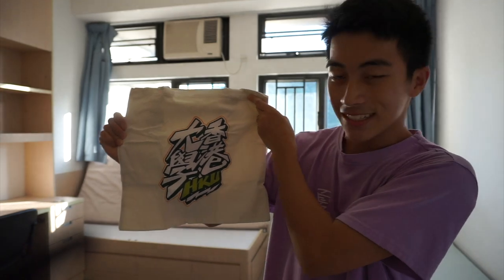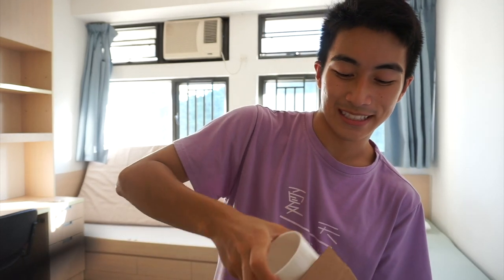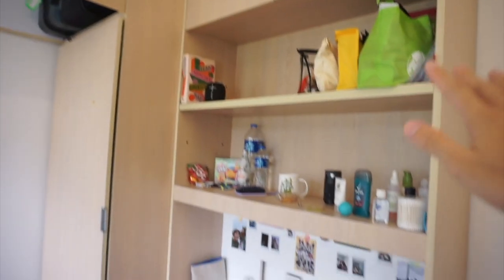Let me show y'all the gifts that HKU gave us. They had these welcome gifts prepared for us, and we're gonna open it. Over here is an HKU tote bag. Let me open it up for y'all so y'all can see. Here it is, the HKU logo. And then inside here, what do we have? This is an HKU mug, so yeah. These are really cool, and these are really nice, actually. I would use these.